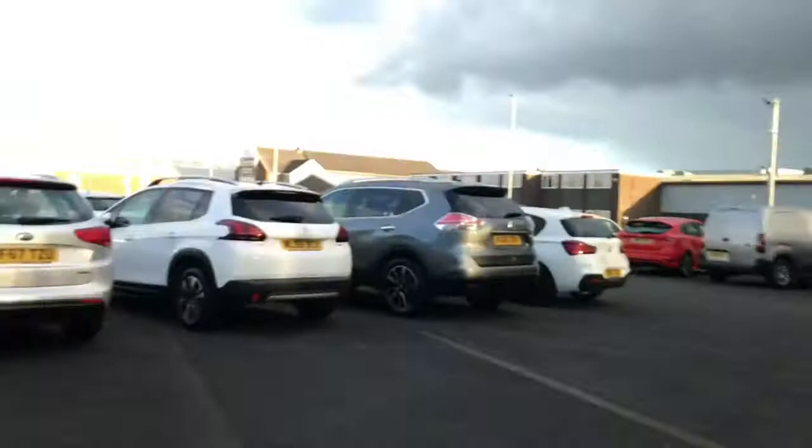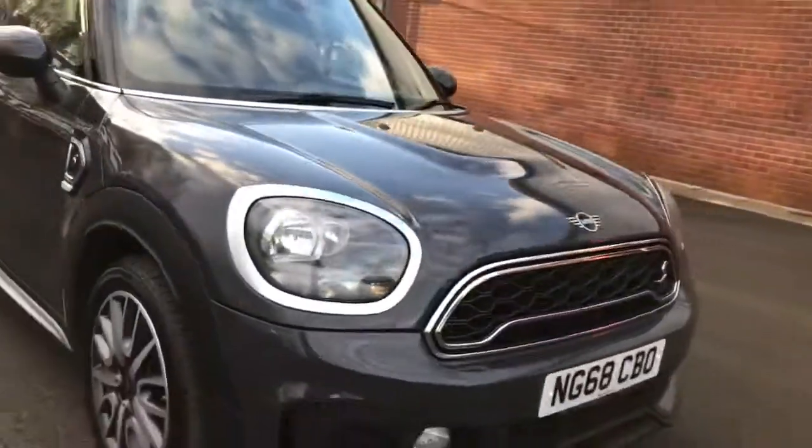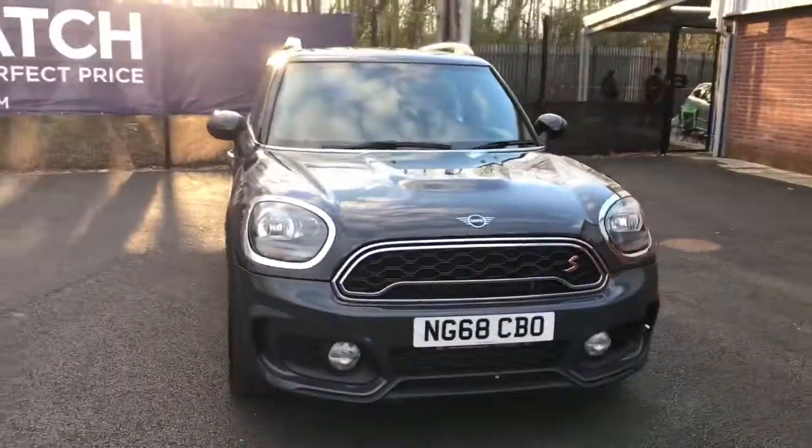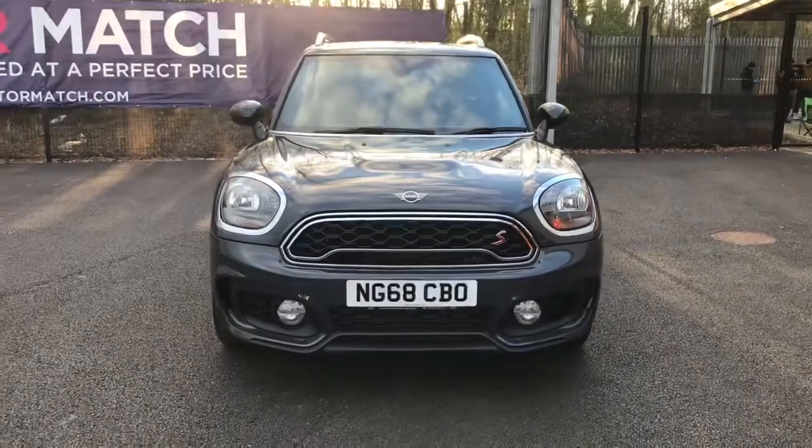This is an absolutely stunning family vehicle, which comes with some excellent features and optional extras. If you are interested in this Mini Countryman Coupe S Sport Steptronic, please get in touch with us, send us an email or give us a phone call, and we'll be happy to assist you further.